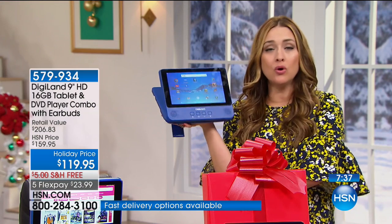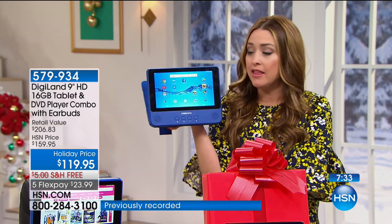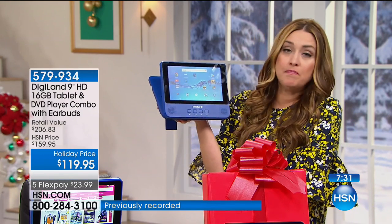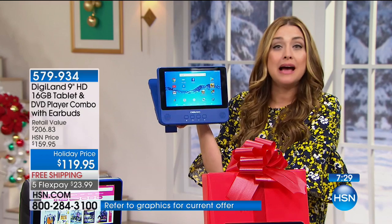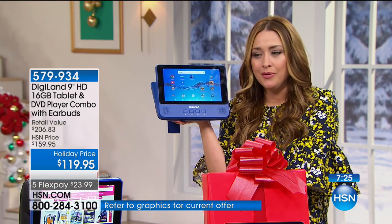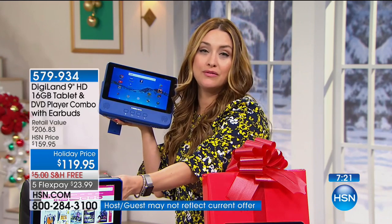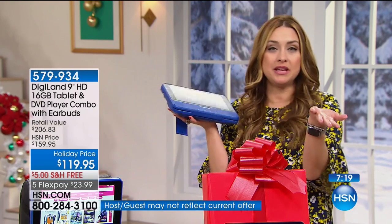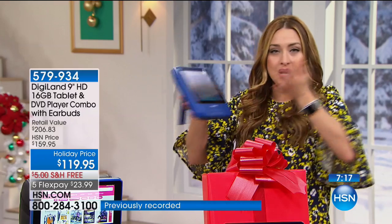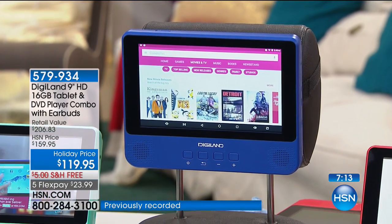A quad core, top of the line, 9-inch high definition tablet. That is something that is a big seller here at HSN by itself. But then, especially this time of year when we might be traveling, we want that portable DVD player. We want the ability to have it on the back of our seat in our car so the kids can be entertained. But if you purchase a portable DVD player, you're about this price. If you purchase a tablet, you're about this price.